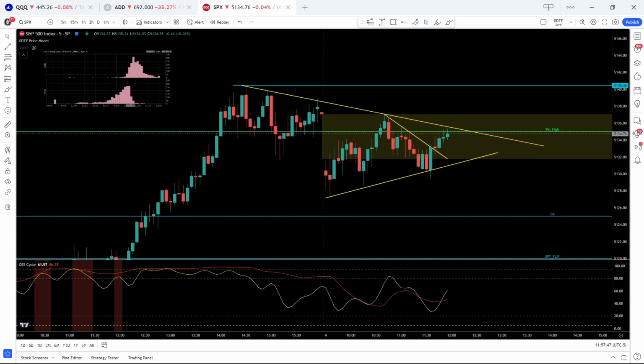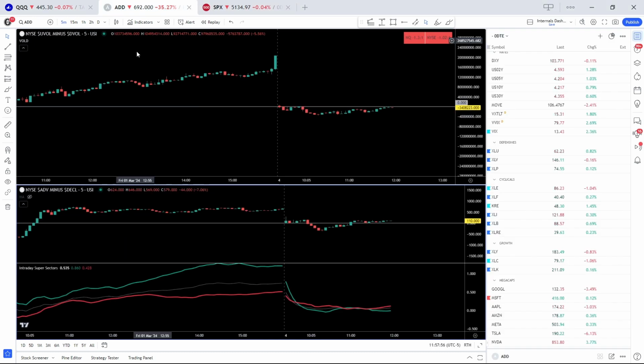It is 12 o'clock and the SPX is trading flat at 51.35. It is very quiet out here today. A lot of mixed to neutral signals starting from internals.